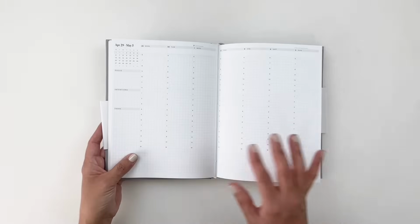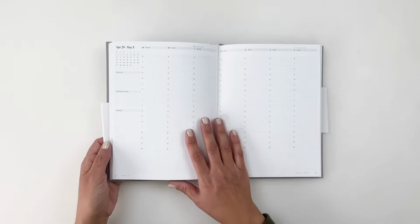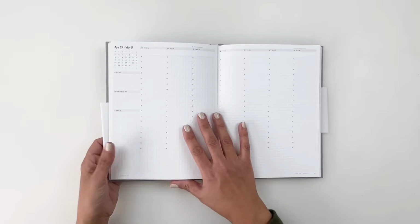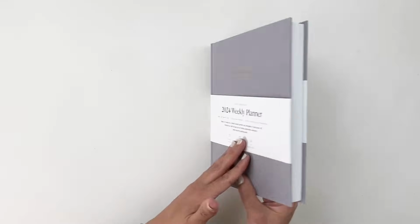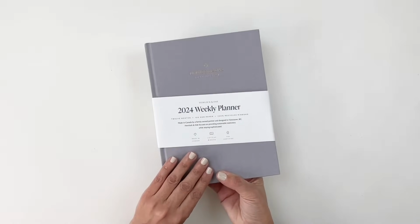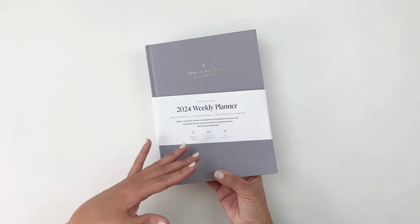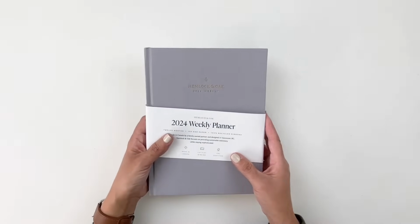I took apart mine because that's what Julie did. And so I literally just did what Julie did and put it on discs. But I think this year I'm going to keep it intact because I do love this cover. It's so beautiful. And I will decide as I work through it. If it gets too chunky and hard to work in, I will put it on discs.